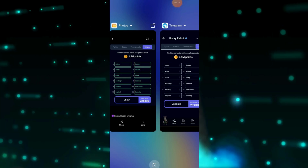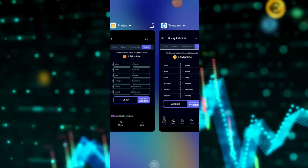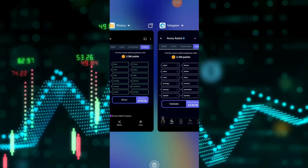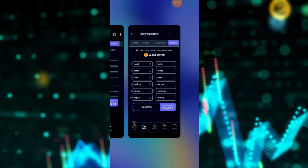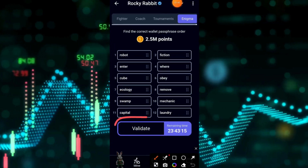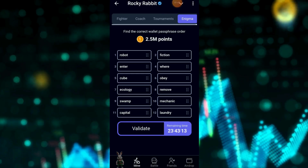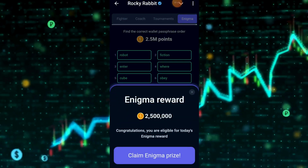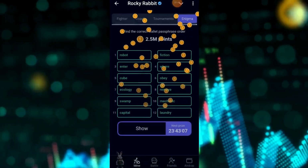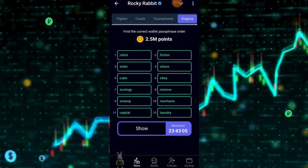Robot, fiction, enter, where, cube, obey, ecology, remove, swarm, mechanic, capital, laundry. So that's correct. So I'm going to hit validate. It's validate here, and then Enigma reward. Congratulations, you are eligible for today's Enigma reward. Claim Enigma prize. So that's it. I have 2.5 million coins.